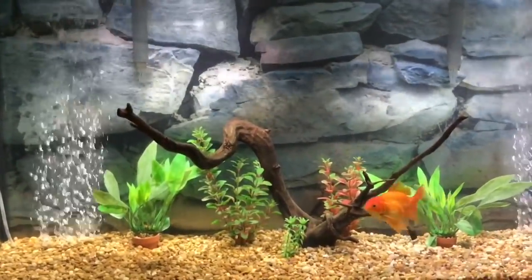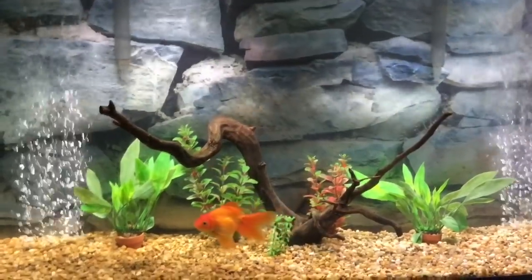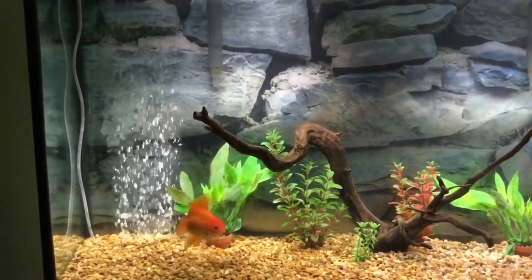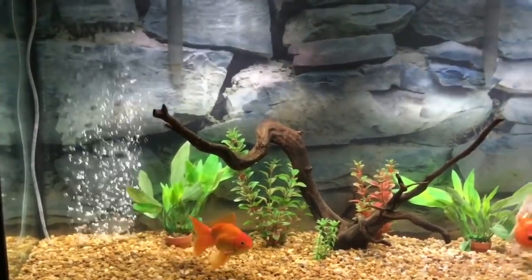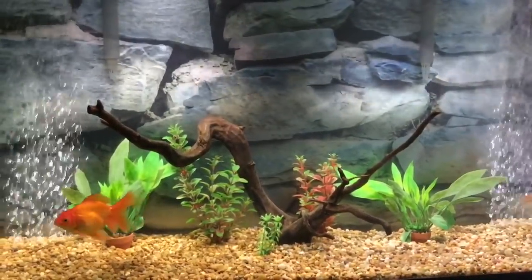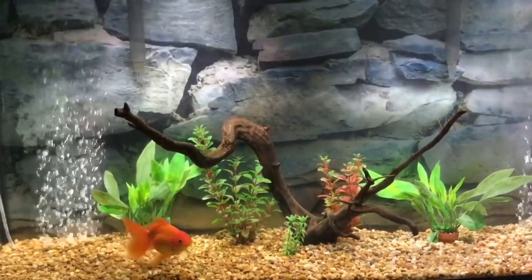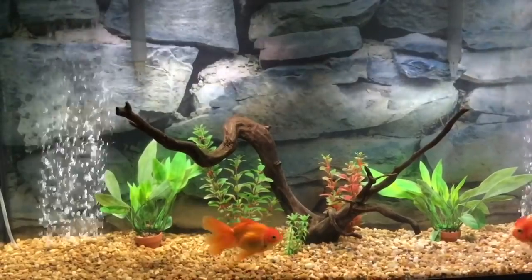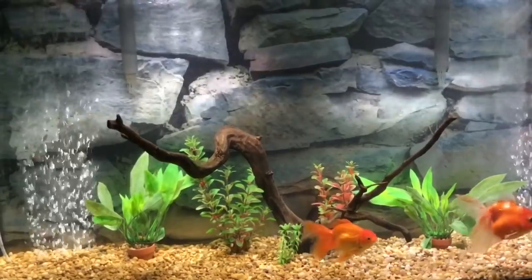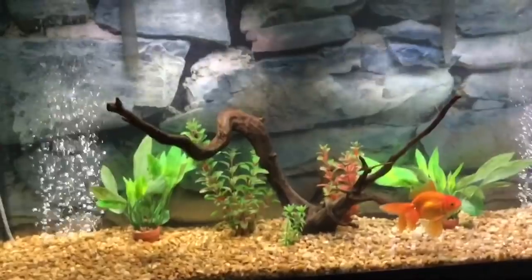So here is Sakara and Dodge's new tank. This is where Knight and Comet were in the last video. This was their temporary home until the new tank was up and running. So Sakara and Dodge is now in here. They're both doing great. I don't know when the last time you guys saw them was, but they have grown a lot. They're doing fantastic. Lately they've actually been in a little bit of a breeding mood, which is interesting. It seems like all my fish want to breed at the end of the season.